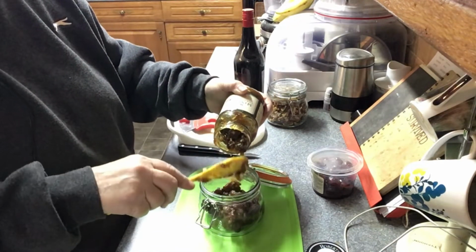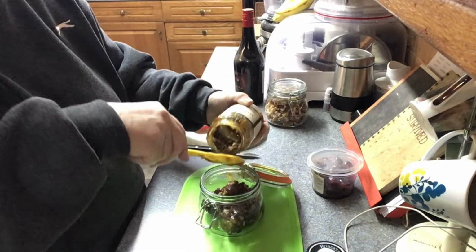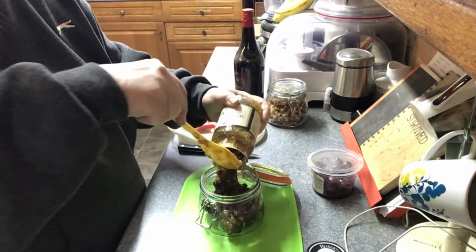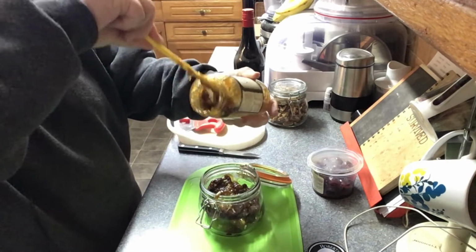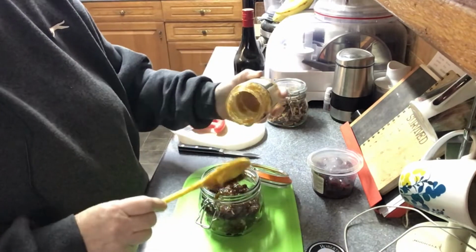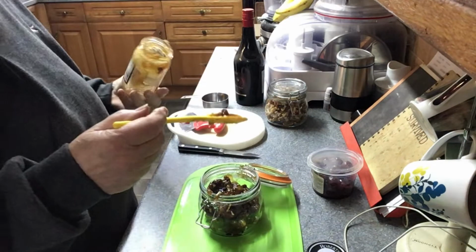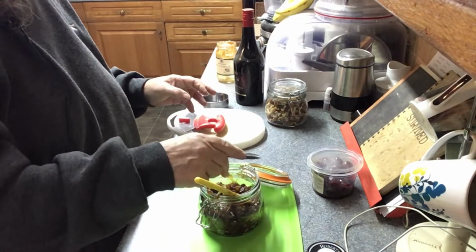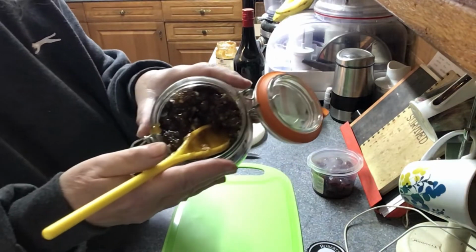So I actually like mince pies. Martin, it's not his number one favourite, but he does have one or two at Christmas time. And if we have mincemeat left over from doing the pies, then I usually just add that to a fruitcake. Right, so there's the mincemeat in the jar.